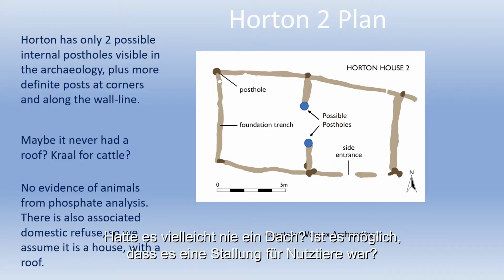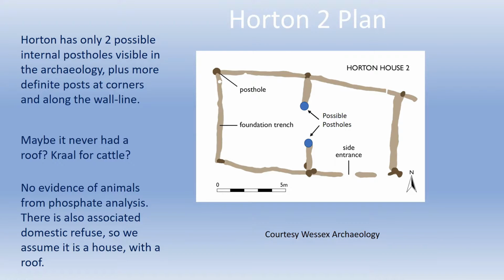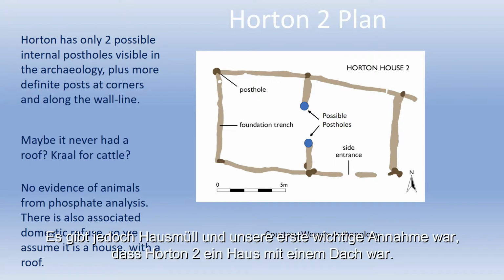It is possible that Horton 2 was a kraal for cattle or other animals. However, there's no evidence from phosphate analysis of the soil that animals were ever present in the structure. So our first and very important assumption is that Horton 2 was a structure with a roof.